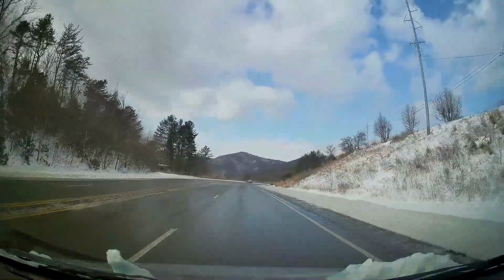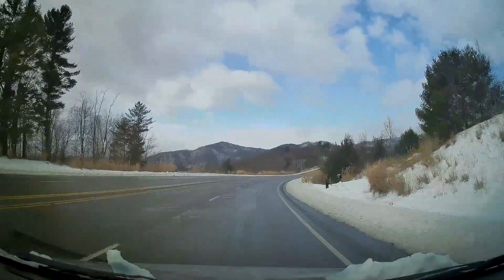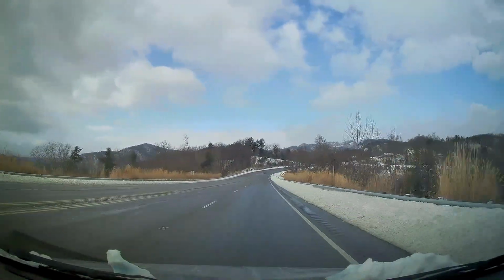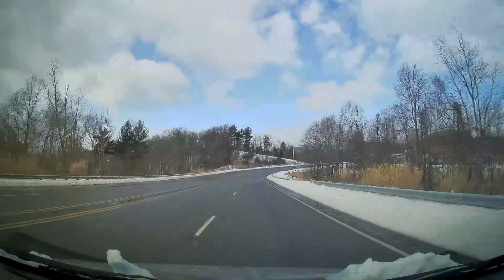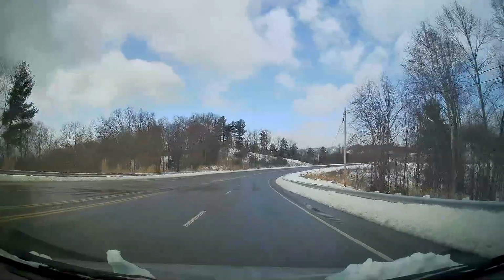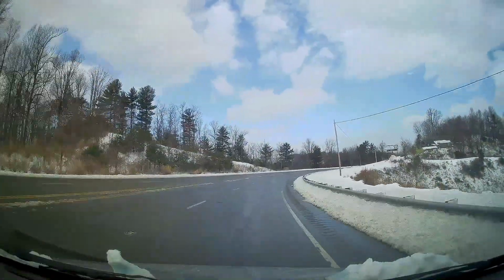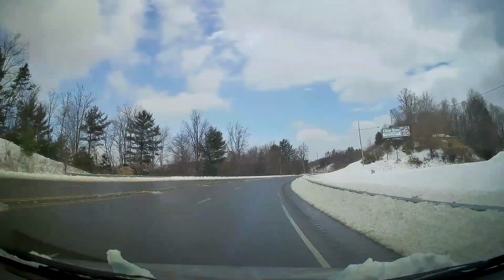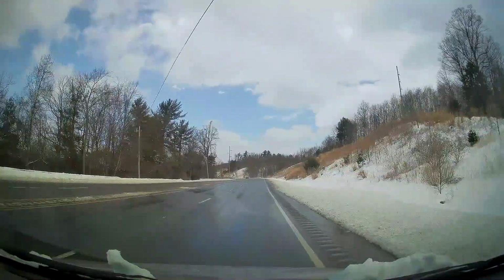I don't know either. Seeing a few little snow flurries blowing around. And you look straight ahead of us, you can see going up into Blowing Rock. Snow-covered hillsides there. I believe the snow is thickening up now. I got that guardrail covered up. Yep, where they plowed it, the guardrail is covered.